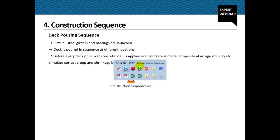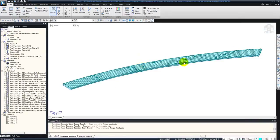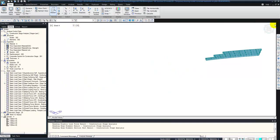To show you in the software, I have another model opened up here which just focuses on the construction of the bridge. So to give you an idea, we have, say, the first stage, where you have the steel girders in.